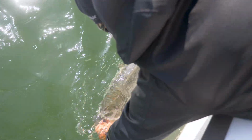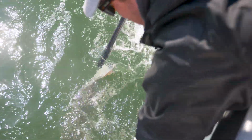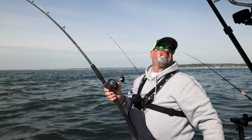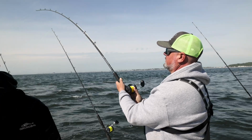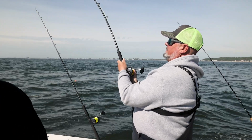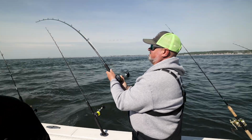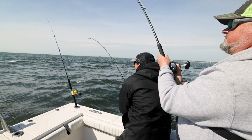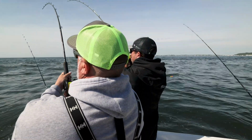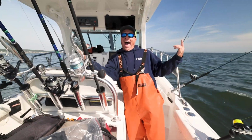Woo! Let's revive this one. Finally marked something we didn't get. Yeah, that's all. Fish on! I'm gonna go neutral. I don't know what's gonna happen in this current, but the fish is pissed. And going down. Oh, there she goes. I think it went over the top of your fish. Your fish is down deep. Oh. Strip and drag, baby.